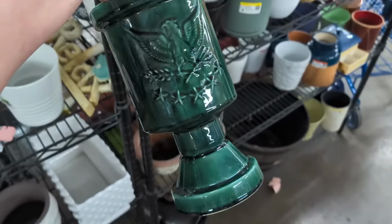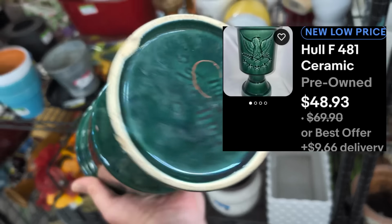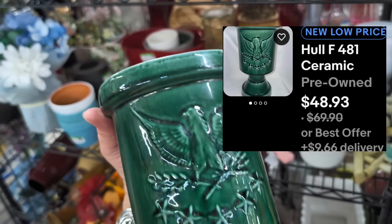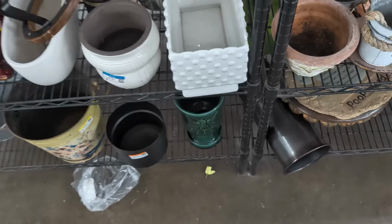I do like this Hull pottery, but it's got lots and lots of chips on it. Unfortunately, a big chunk taken out right there. Yeah, Hull USA. That's too bad. I love the color. $7.99. Grr. Okay, we're heading home before I melt.